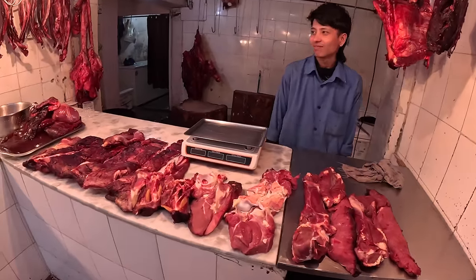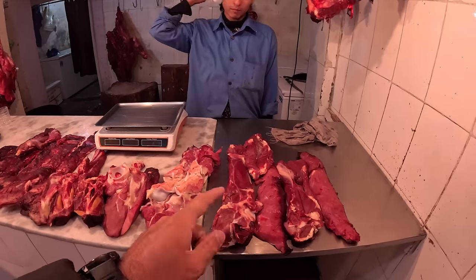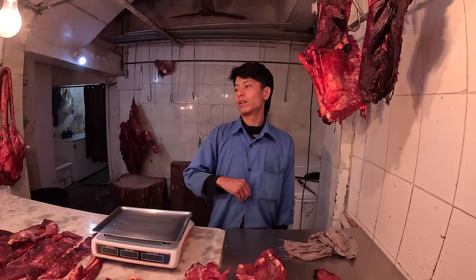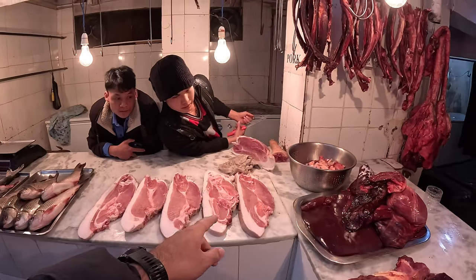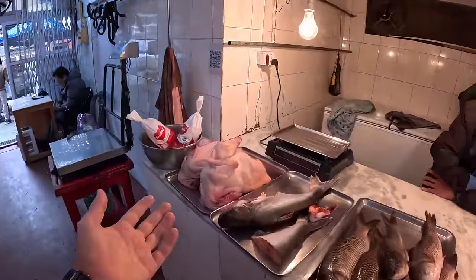What are you having? This is beef? I'm having beef boneless and beef with bone. Ah, so this is a boneless beef and with bone. And what else other animals you have here? Pork, fish, chicken. This is pork, chicken? Chicken, yes, sir. Ah, chicken is here. Wow, that's a huge chicken.